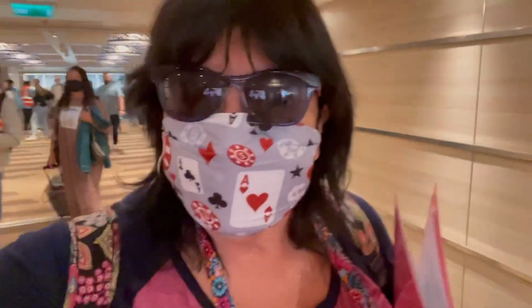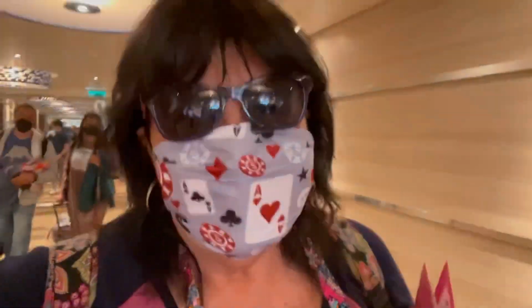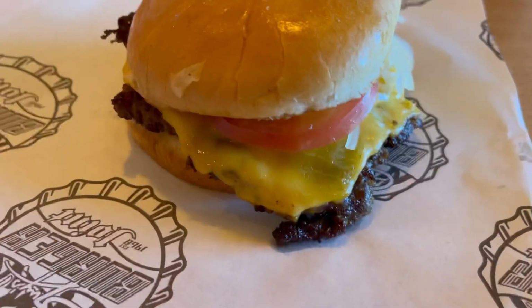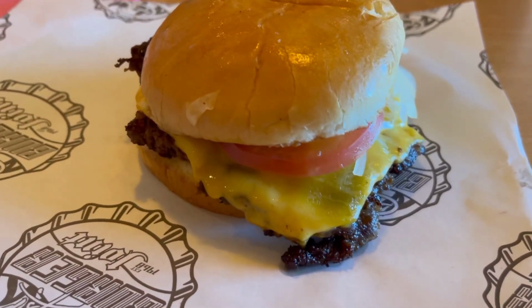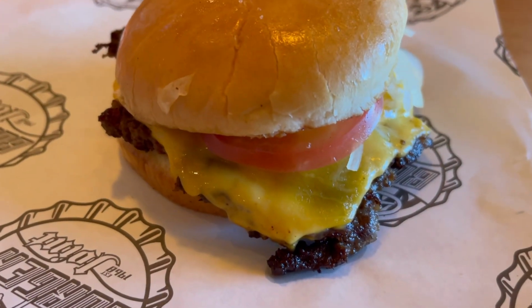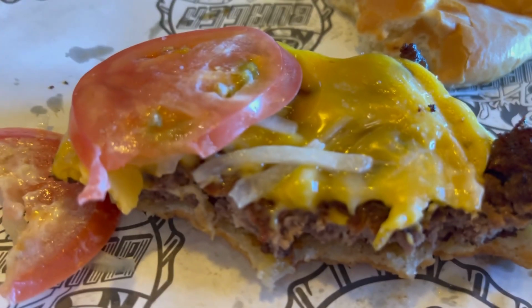So where's the first place we go? To the Lido deck for the buffet. Wish me luck. Starting off with a burger, no fries. Day one, meal one. Only ate half of the burger.